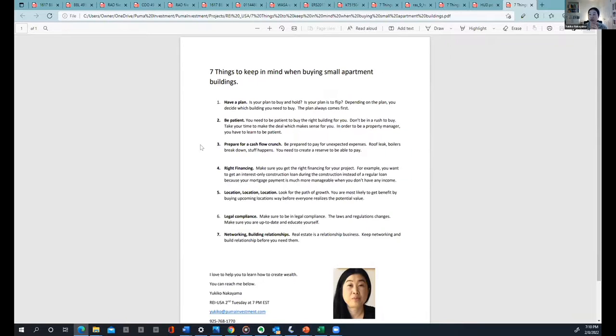Those are the things you have to consider. And of course, when you are flipping, depending on the condition of the property, you might be able to get a regular loan, but if the condition is really severe, then you may have to get some type of hard money loan, or a bridge loan if it's commercial. You have to plan that out, because if you are trying to buy and hold, a high-interest hard money loan doesn't work. So make sure you get the right kind of financing for your project.